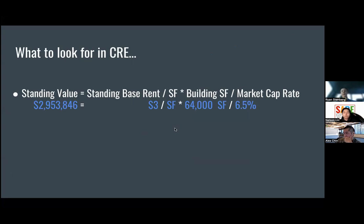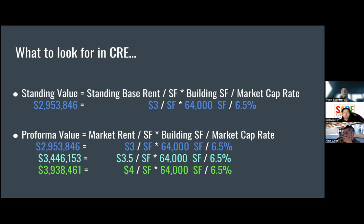And then we'll do the same thing for pro forma value. Because you don't know market rents precisely, we usually have more of a probabilistic model when looking at market rent, where there's a mean, or somewhere we're likely to hit, but there's really a spectrum of where we could land. So we'll draw out a couple of scenarios. What if it were $3? What if it were $3.50? What if it were $4?